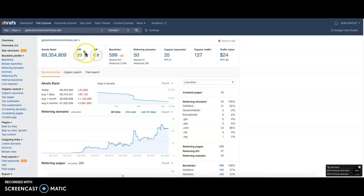So this UR is showing how trustworthy the website is, and this DR is how strong his backlink profile is. So he has 599 backlinks coming from 50 websites. It's telling me that his backlinks are spammy, because with 600 backlinks, this number should be a lot higher. This goes up to 100 in strength, and his is a 0.8. It's not even a point. So he would be very easy to beat with the backlinks that I have access to.